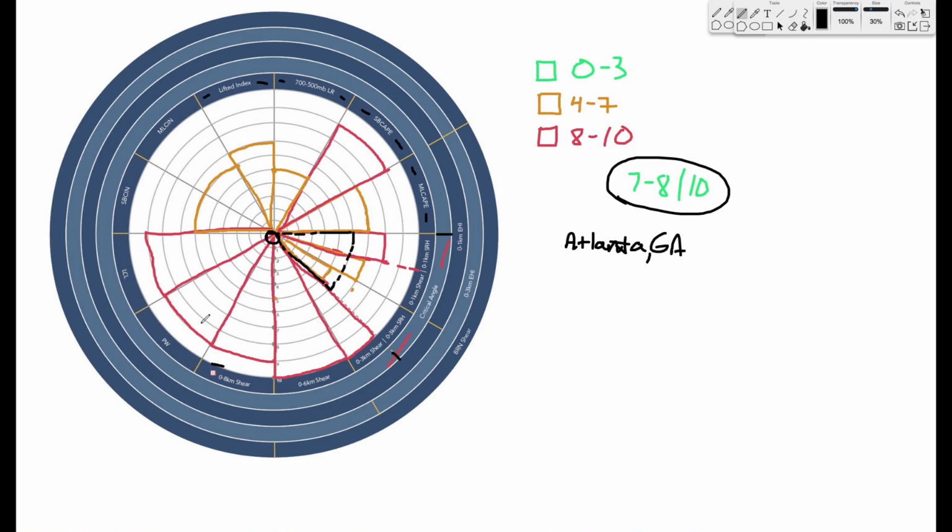Okay, Atlanta, Georgia, as we went over, has very good moisture, very good deep layer shear, and very good instability as well. Okay, especially surface-based CAPE. There's a little bit of concern about the low-level shear out in this area. How much turning is there going to be? That's going to be a concern.